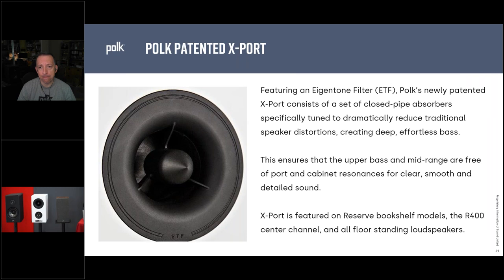Okay. So one of the things that you'll notice with ports is that not only do they expel air, and that is called chuffing, which makes noise, and we address that in one way, but they also can resonate, and they can resonate in a way that we don't want. So what we were looking at trying to do was how do we get rid of that resonance?